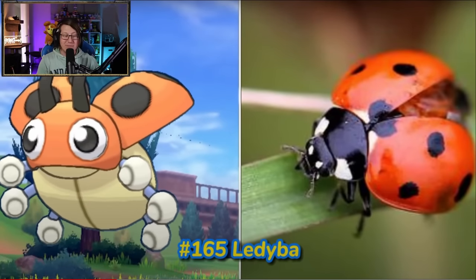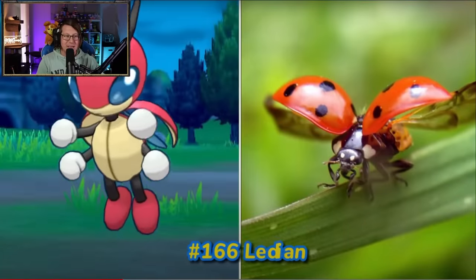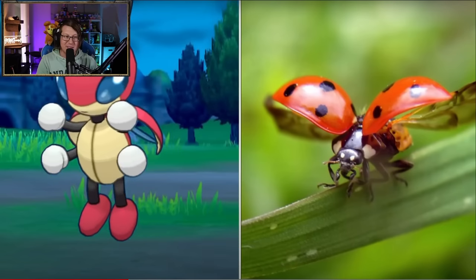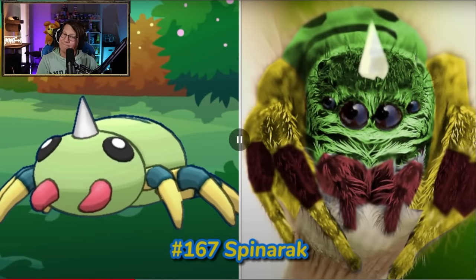That's just a straight up ladybug, Ledyba. That's also just a straight up ladybug. They're the exact same thing. Oh man, Ledyba and Ledian could have looked really cool. Especially Ledian could have looked very, very cool. That is, it's just a ladybug. That's not all that interesting.